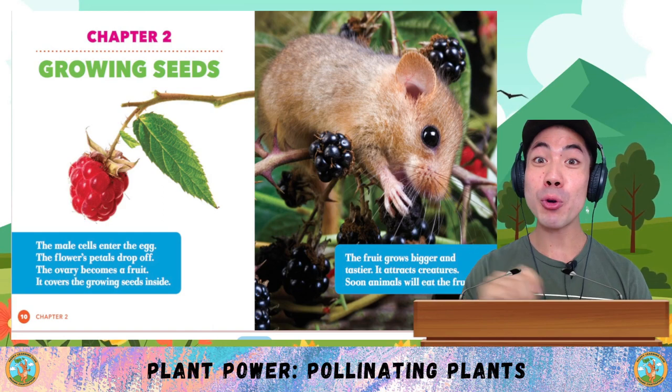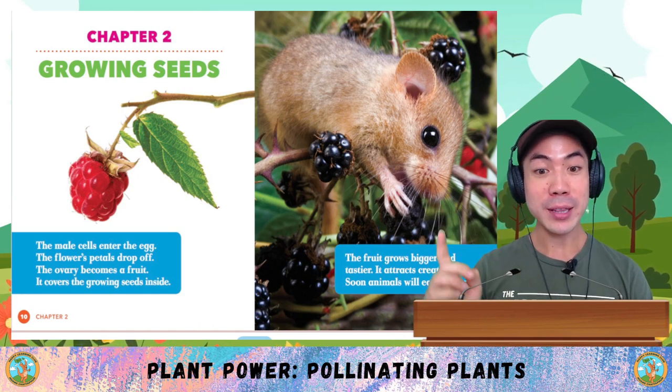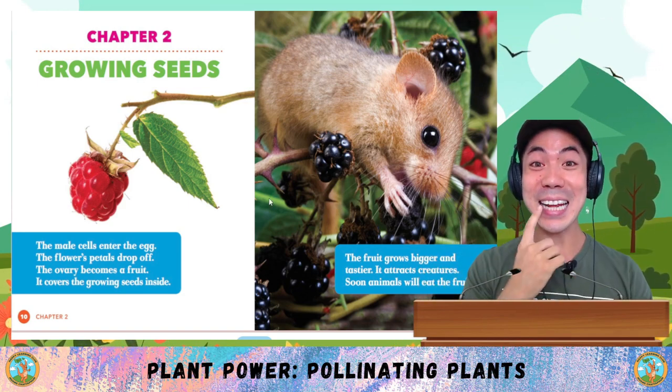Chapter 2, Growing Seeds. The male cells enter the egg. The flower's petals drop off. The ovary becomes the fruit. It covers the growing seeds inside. The fruit grows bigger and tastier.